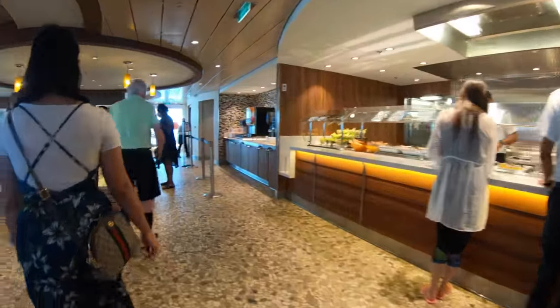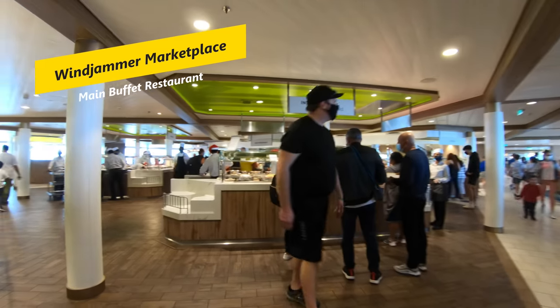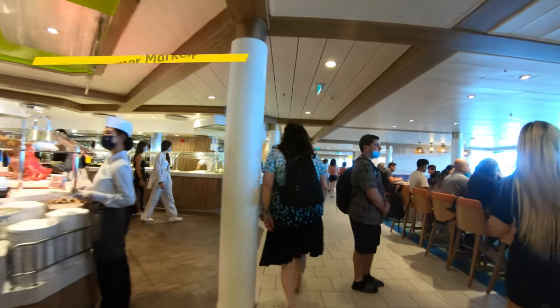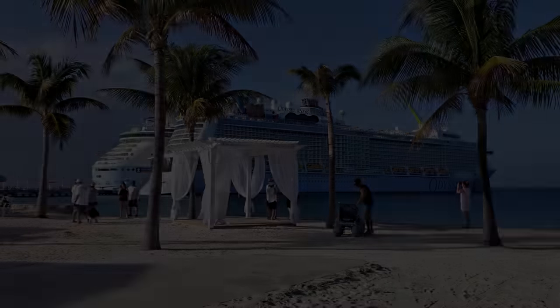The Solarium Bistro is much smaller than the main buffet restaurant, which is called the Windjammer Marketplace. But the advantage is that it is usually less crowded than Windjammer, though you're not going to find as large of a selection. These were from our late December 2021 cruise on the Royal Caribbean Odyssey of the Seas.